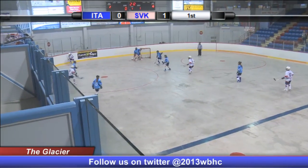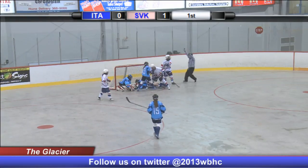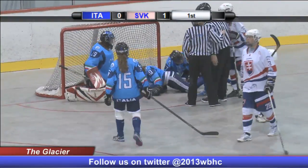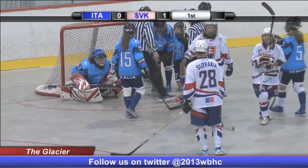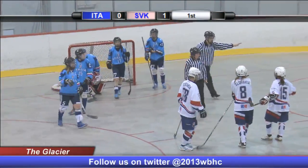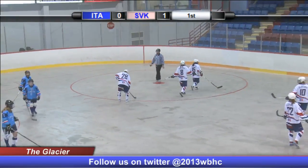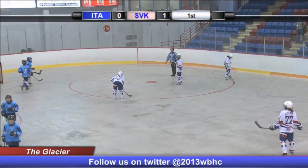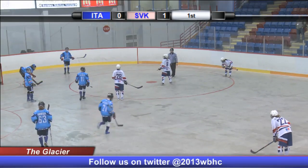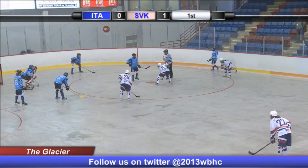Play still in the Italian zone. Out front, Orgera makes 2 saves. And that is underneath the defender in the crease. And the faceoff will come to the left of the Team Italy net. And as a relative newcomer to ball hockey myself, that's a curious rule that I think may be different. Although the Slovak coach asking the question, player jumping on the ball in the crease, normally a penalty shot.